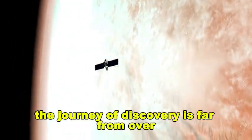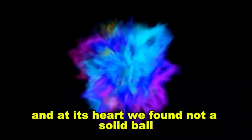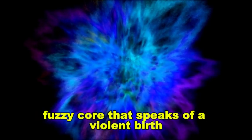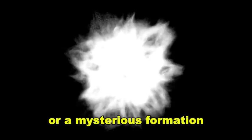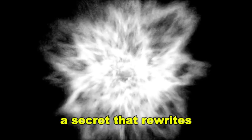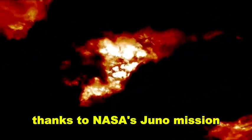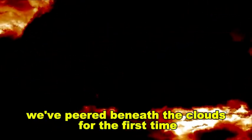The journey of discovery is far from over, and at its heart, we found not a solid ball, but a ghost, a diffuse, fuzzy core that speaks of a violent birth or a mysterious formation, a secret that rewrites the story of how worlds like this come to be. Thanks to NASA's Juno mission, we've peered beneath the clouds for the first time.